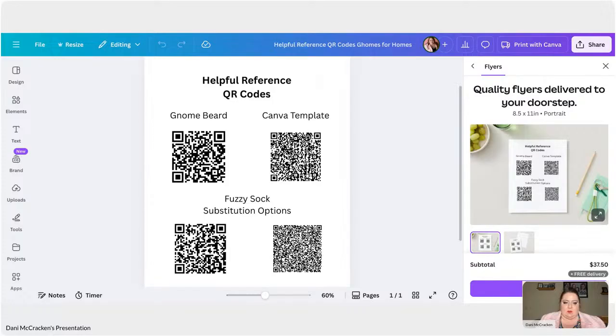There's fuzzy sock substitution options. One of them is unisex, but it definitely looks more like guy socks. And then you've got the one that's a little more calming looking, like lady socks, and they're fuzzy and they're roughly a little over $1 a pair, but they come in bulk. So it's not going to replace the ones that came for free with our Mint Bliss guys, but it's definitely something that you can use.